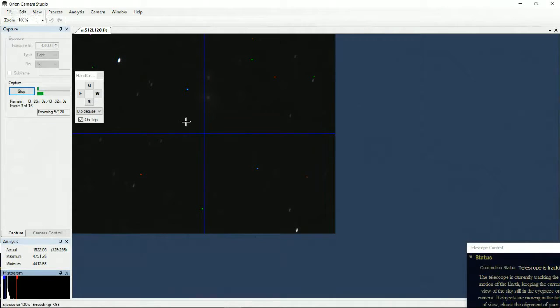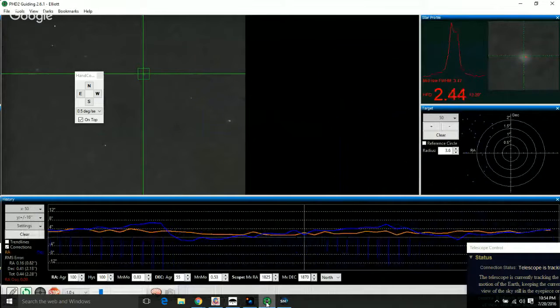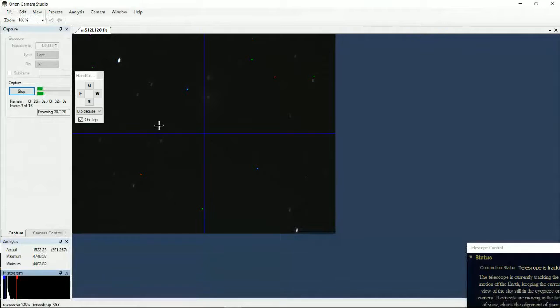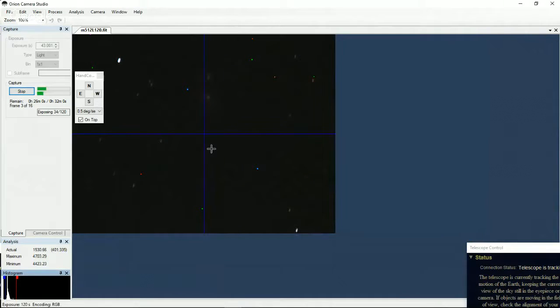That's not good. I don't know if that's a focus issue or what. Yeah, because guiding is at 2.28 and it's going down. That's got to be focus. Yeah, because if these stars look good at 3 minutes, then these should look good at 2 minutes. So I'm going to give it a little bit of time.